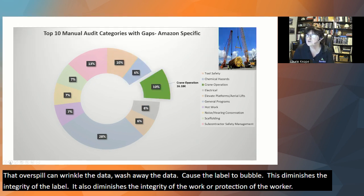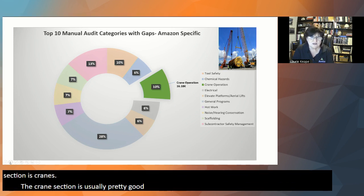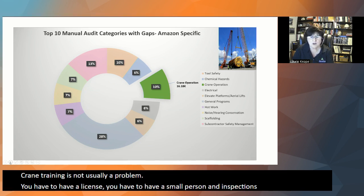Our next section is cranes. The crane section is usually pretty good. Crane training is not usually a problem. We know you have to have a crane license. We know you have to have a signal person. We know you have to have inspections on your rigging. Those are usually pretty standard, not much problem there.